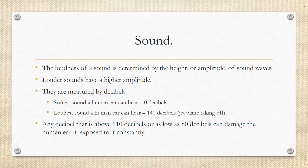The loudness of a sound is determined by the height or amplitude of sound waves. Louder sounds have a higher amplitude, and these are measured by decibels. The softest sound a human ear can hear is 0 decibels, and the loudest sound that a human ear can hear and should hear is 140 decibels, and this could be related to a jet plane taking off. Any decibel that is above 110 decibels or as low as 80 decibels can damage the human ear if exposed to it constantly. So if you're constantly hearing something at 110 decibels or 120 decibels, it could do damage to your ear.